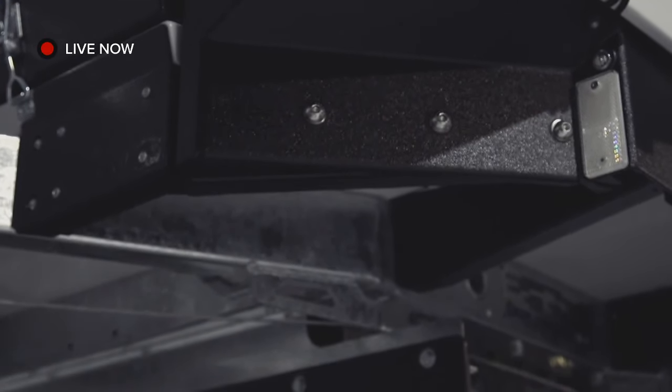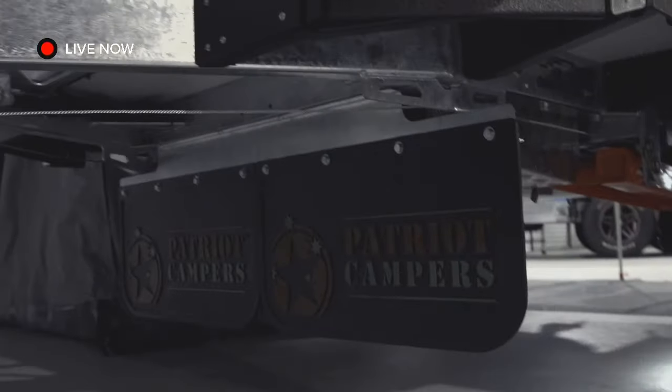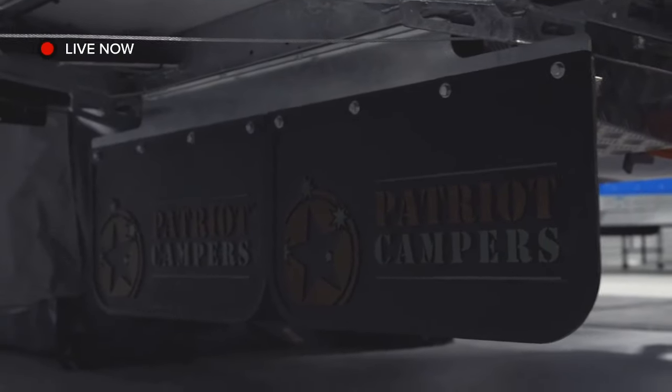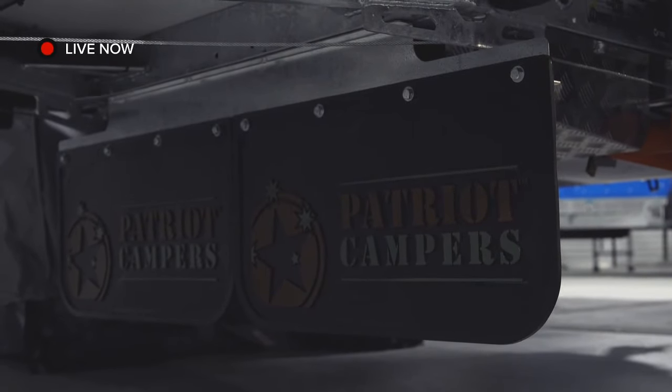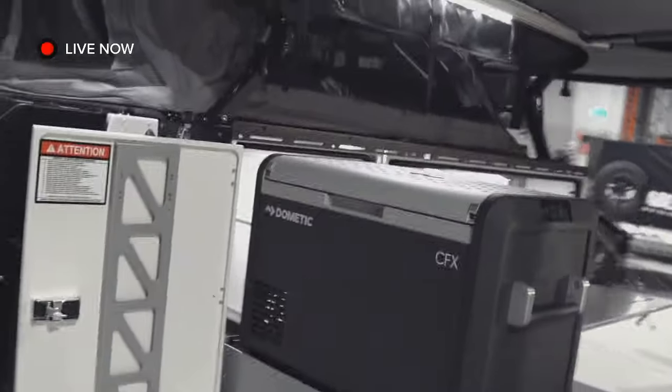We'll also have a look at here. We've got the large rock guards there. They're going to protect your suspension, brake cables, anything like that from any stray rocks that might want to impact your trip. But also, the main thing is, let's go to the back of the trailer, because that's where you're going to see it in all its glory. Come with me.